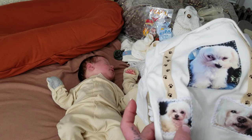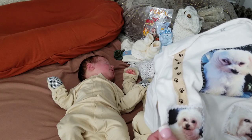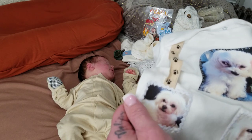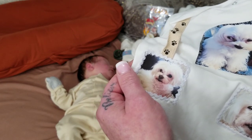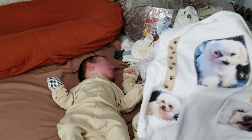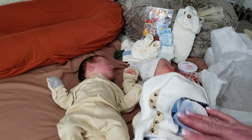And then this looks like, is this a puppy picture of Charlie? Katie, you'll have to tell me because he looks like a puppy here, but it may not be. It may be him now because he just looks so young because his mama takes such good care of him. And then it has the little suspenders with the paw prints.